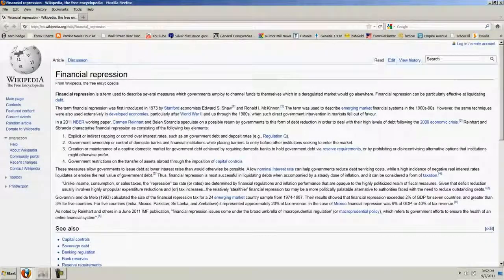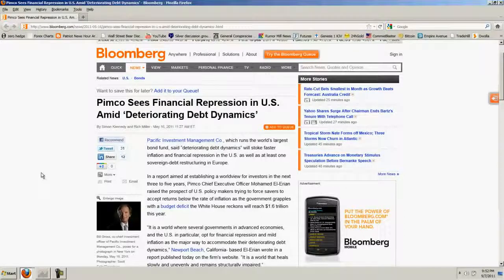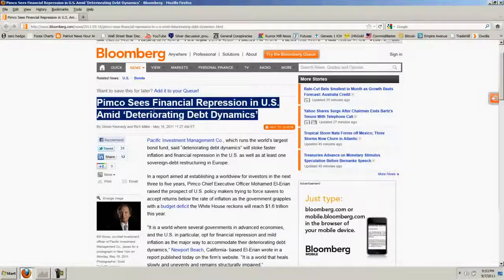Now, this topic has actually become back in vogue. It was a topic that was, and I'll read you this Wikipedia on it, but the article that made this become a modern discussion was when Bill Gross of PIMCO came out and said that he sees a potential for financial repression in the United States. So we want to look at this idea because I think it's a very good potential alternative to what we might be seeing coming down the road.